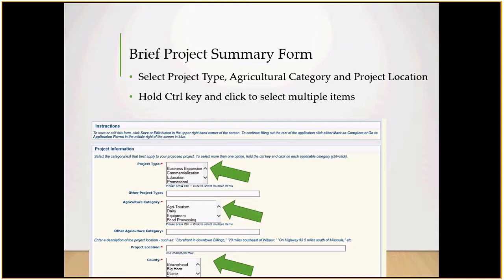Then you're going to go to agricultural category. If this is food processing, if it's agritourism, if it's a dairy, that type of thing. Again, if the agricultural categories listed do not apply to your project, go ahead and fill that in other agricultural category. If for some reason multiple are appropriate, you can hit the control key on your keyboard and then use your mouse to select multiple items.